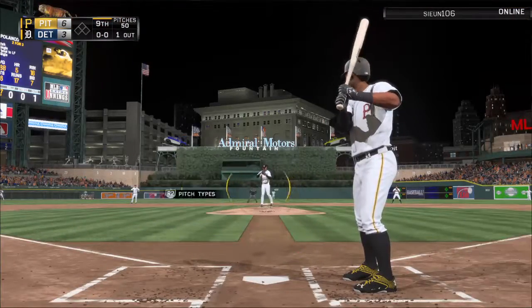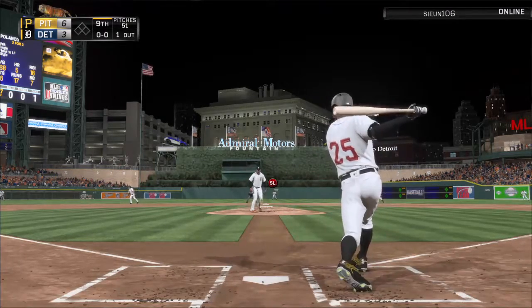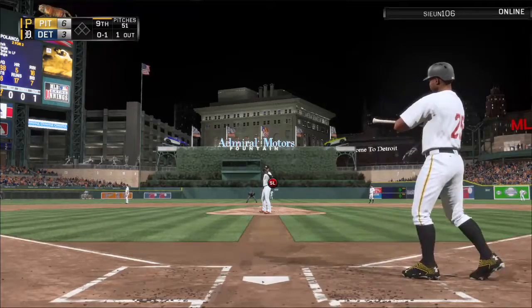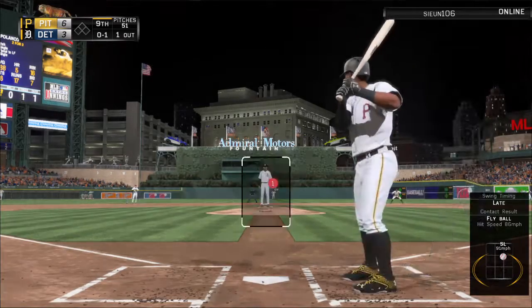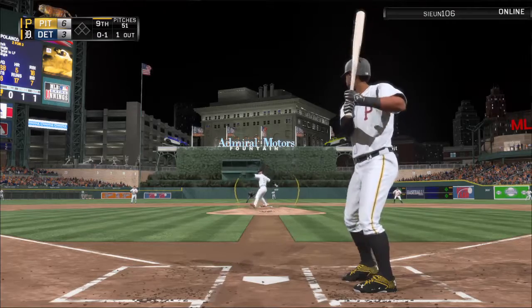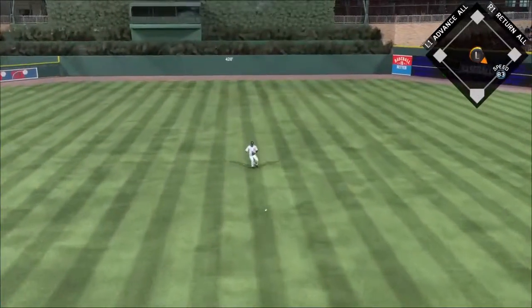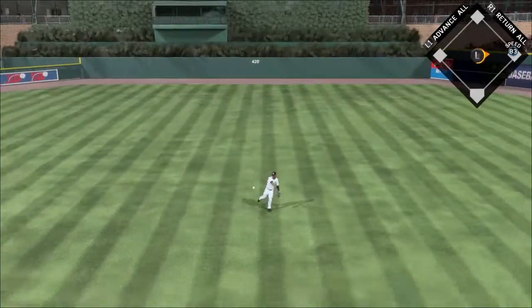Gregory Polanco steps in. He scored after reaching on a single his last time up. Ball hit high and foul down the left field line. It's strike one. Bases are empty, one man out. Ground ball sent back up the middle. And that is through into center field for a one-out single.